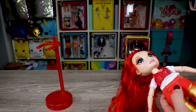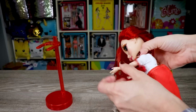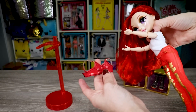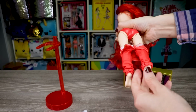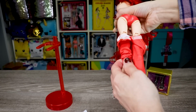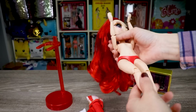Her hair keeps getting stuck in her eyelashes. Can you flip her over? I'm gonna put her arms straight so I don't ruin anything. The straps to her crop top are very thin, so I definitely recommend moving her arms forward before taking it off. I'm gonna remove her shirt, now her shoes, and her pants. Oh my gosh, those are crazy tight. Oh, got them. Oh, I dropped something. The struggle is real. Oh, I did it. Okay. What did I drop? Oh, the outfit. All right, there we go.